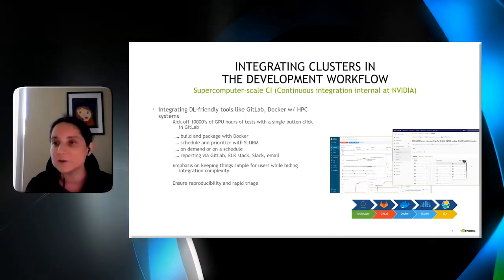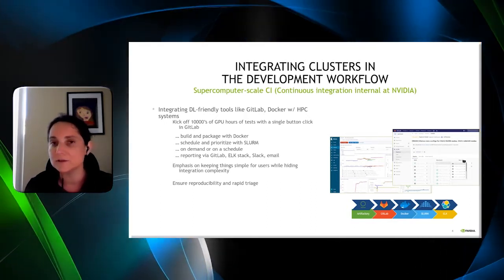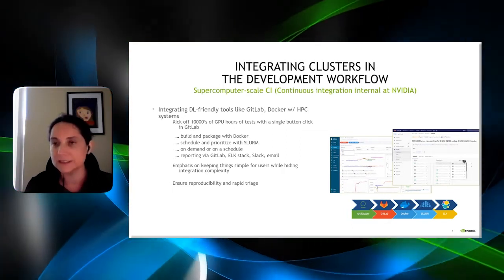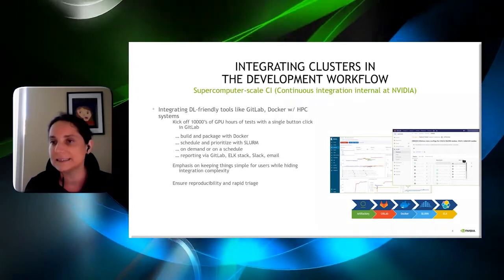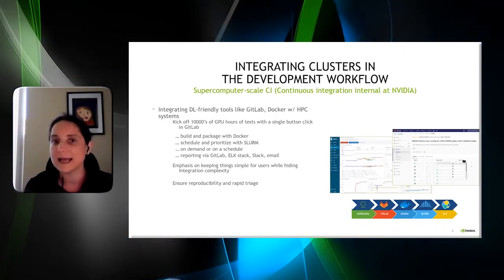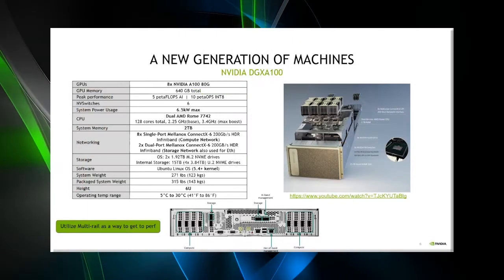For example, at NVIDIA, you want to push something in the tree for a DL workload. You need to make sure it passes validity at scale, right? And that validation and that at-scale testing is actually done on Selene.